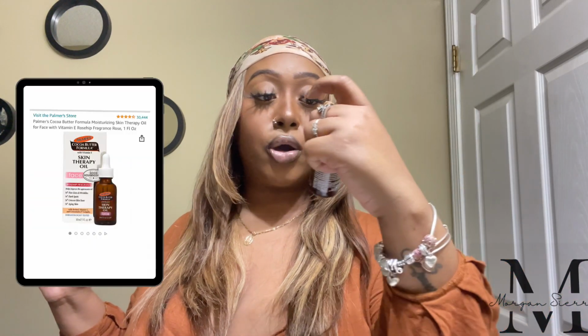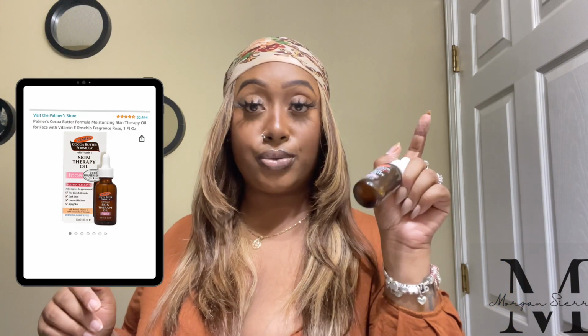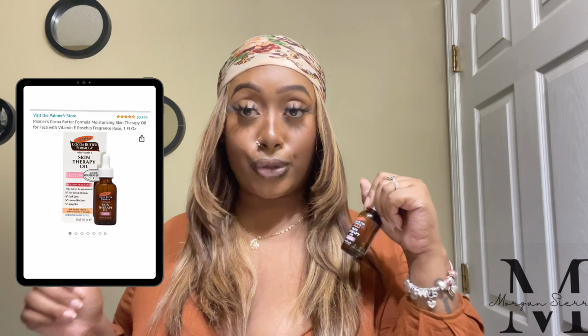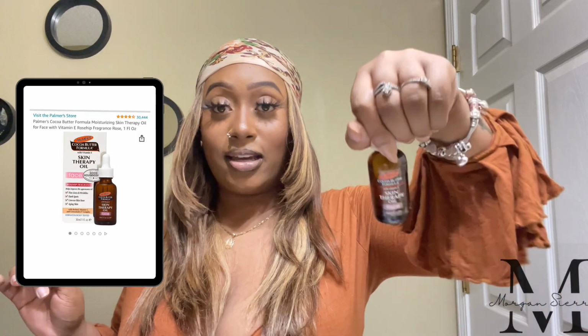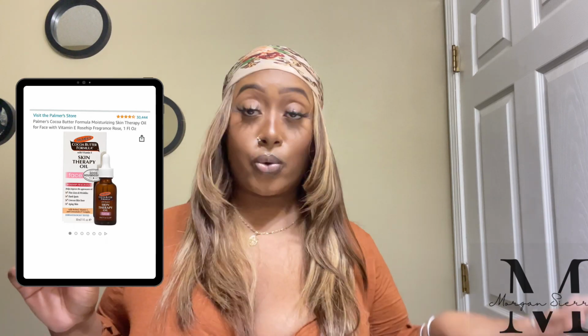And the last thing for skin I'm going to show y'all is my cocoa butter skin therapy oil. I did put this in my last haul, and I'm still using this. I love this. This is probably one of the best face oils I ever used. Y'all, it's so good. I'm running low, if you can see. I need another one. So that's what I've been using on my skin.